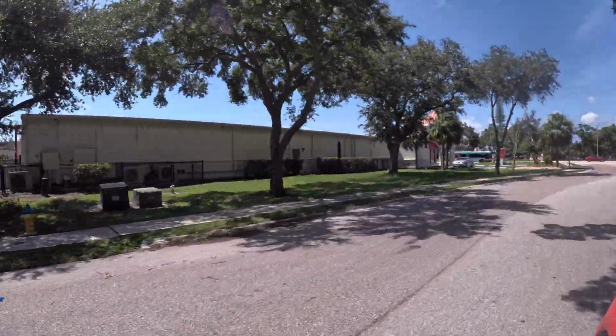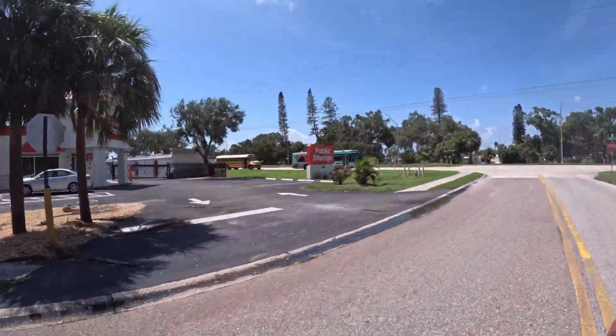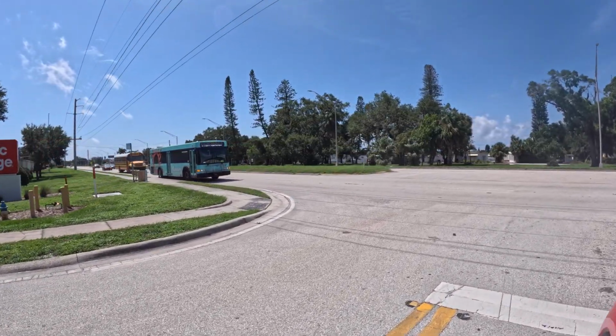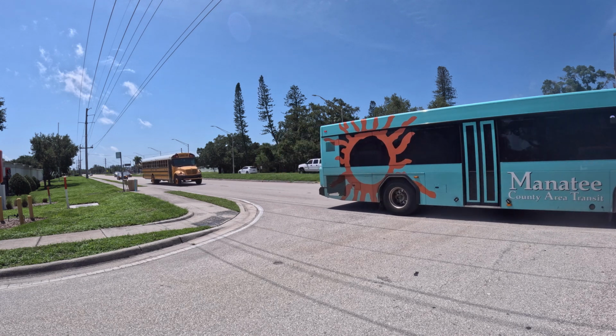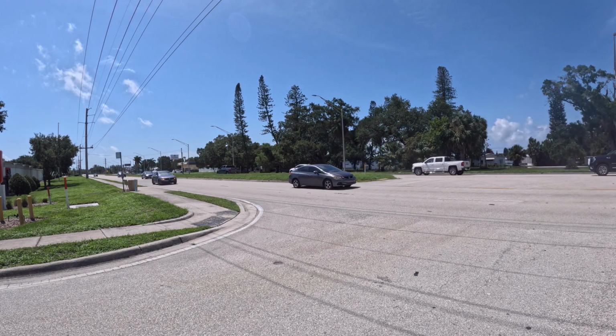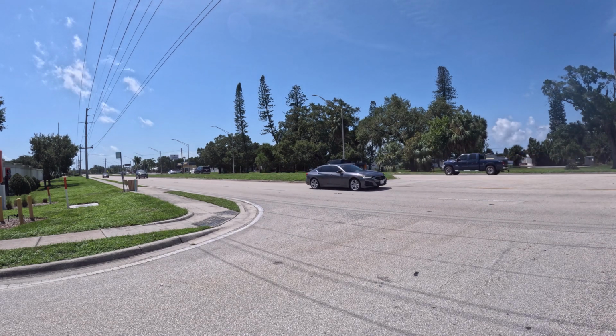Right here to the right of our screen is an empty lot, and there were many homeless people camping out there. They recently came in and cleared it. In that same site, they were planning to build a homeless shelter for veterans. Many of the people that are homeless in this area are veterans, and they were planning to put a homeless shelter there, but the locals fought back and said that they don't want a homeless shelter in West Bradenton because it would attract bad people.